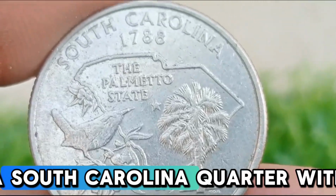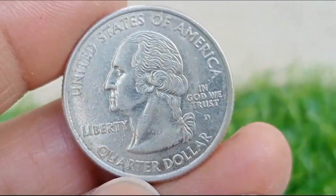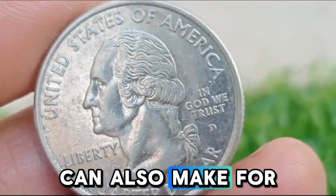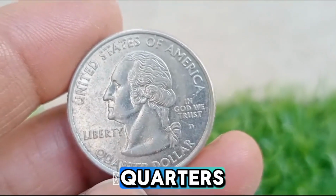A South Carolina quarter with such an error can be a prized find for a collector who specializes in rare U.S. mint errors. Similarly, misstrikes or coins with double or triple strikes can also make for valuable and highly collectible items.